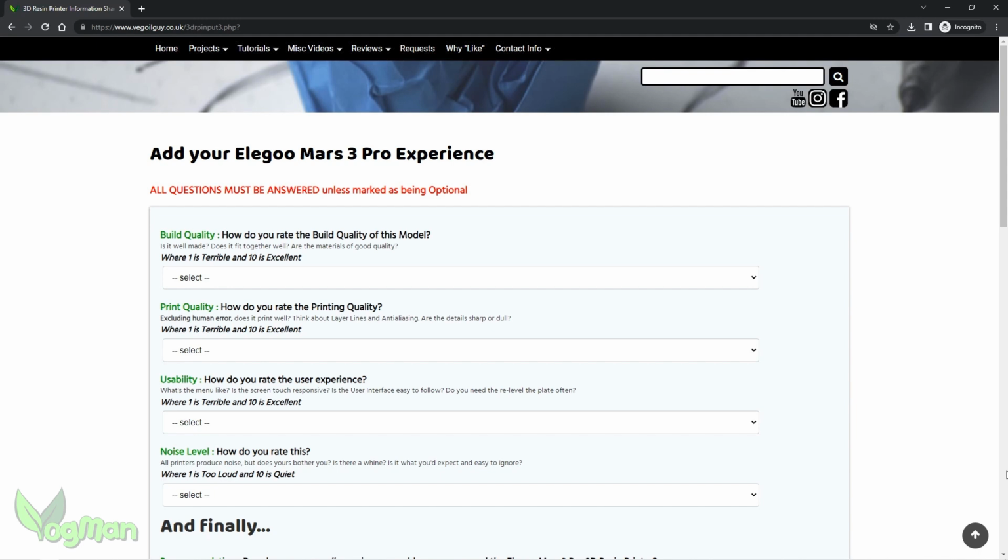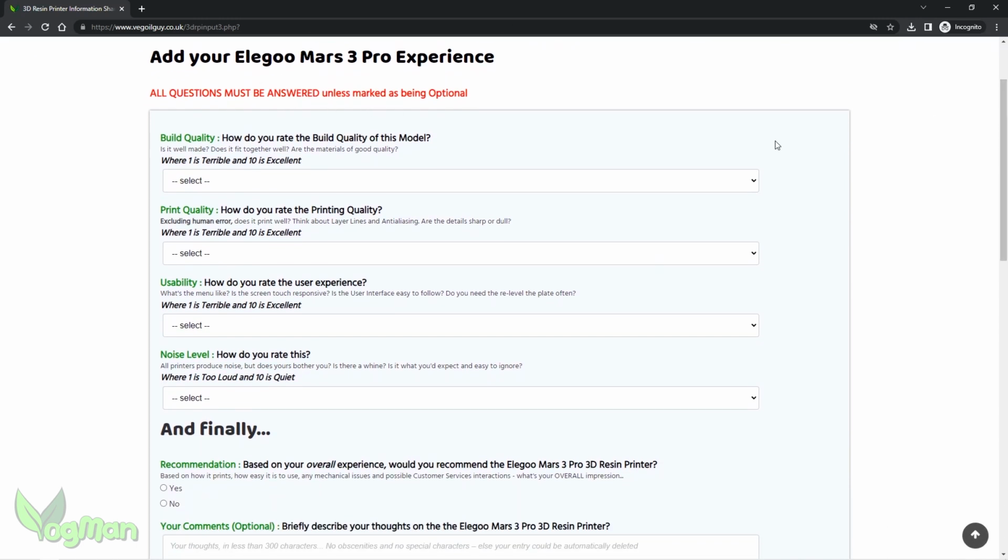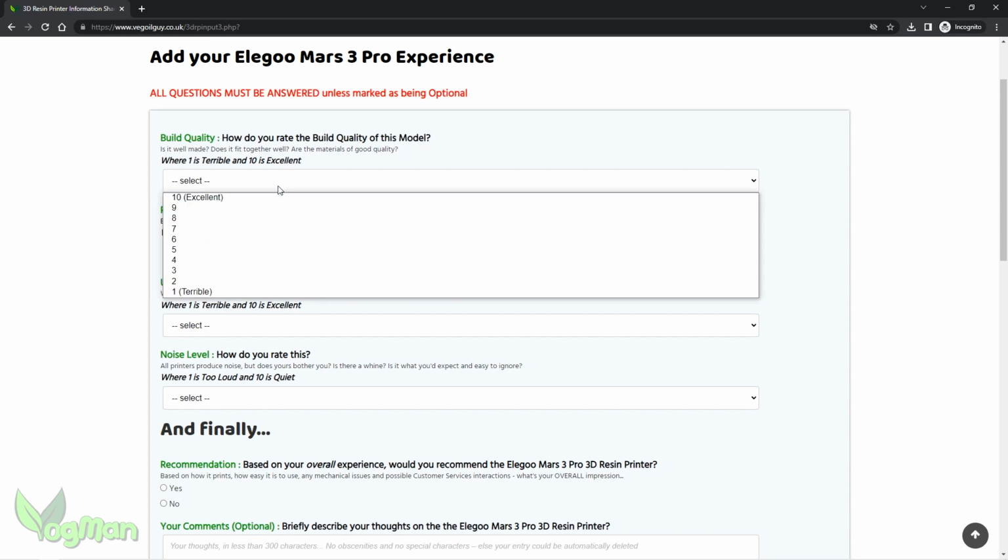This is the last form to complete, and every question must be answered unless it's marked as optional. So, build quality. How do you rate the build quality of this model? Is it well made? Does it fit together well? Are all the materials of good quality? Where 1 is terrible and 10 is excellent.